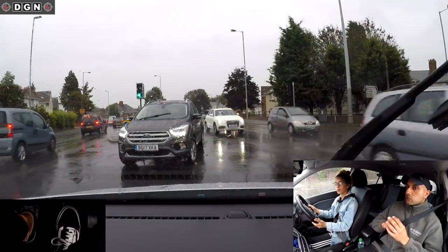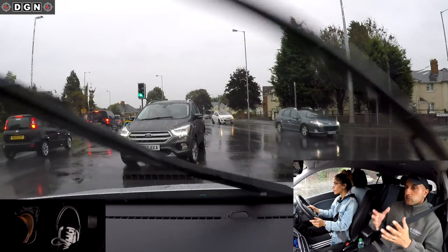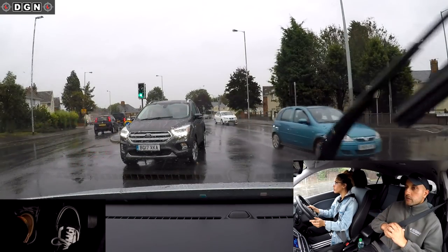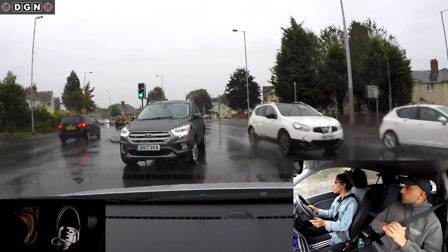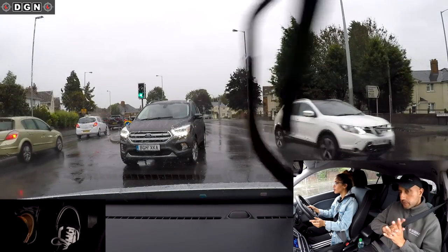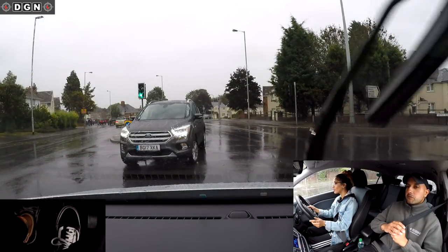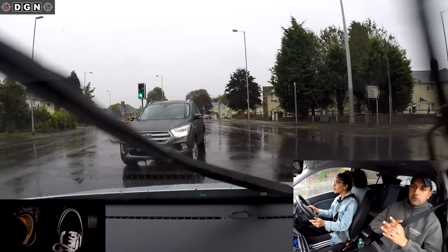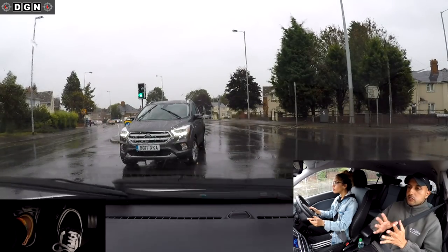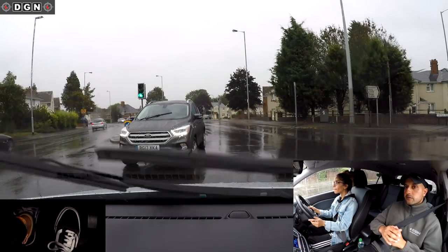You stop here. Where should the clutch be? Can you see much? Can you go any more forward, you reckon, without blocking the path of the cars in that middle lane? No. I don't know. To be honest, you can maybe go a tiny bit more, but it's not going to make much difference to your view. We can't see here, okay? So go forward a tiny fraction, yeah.